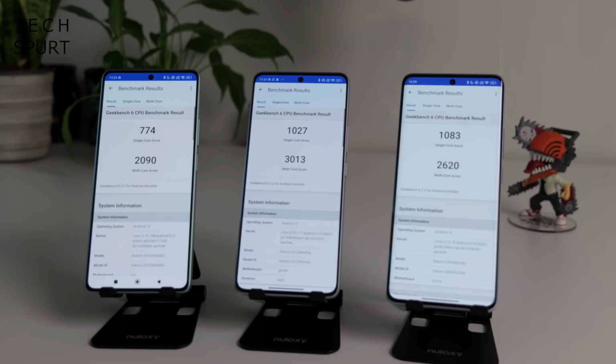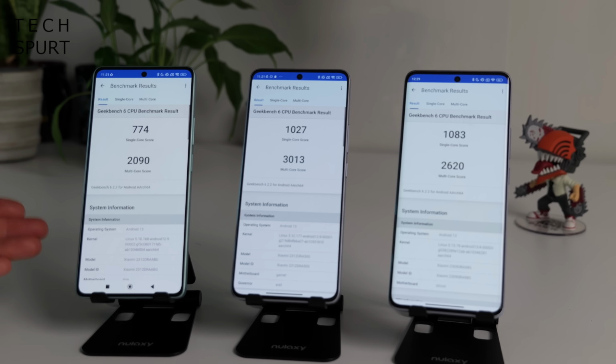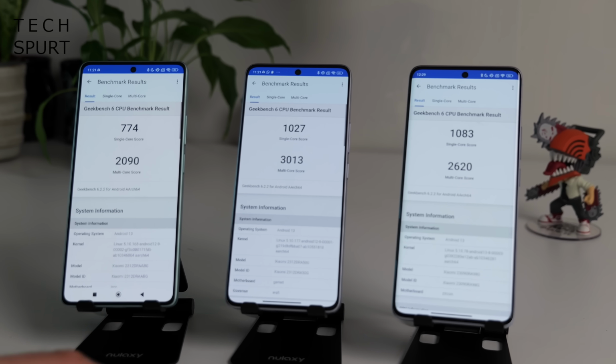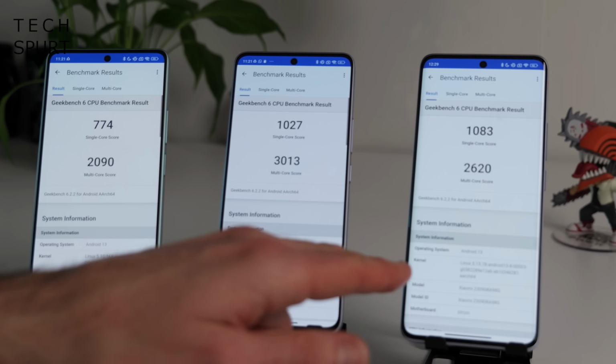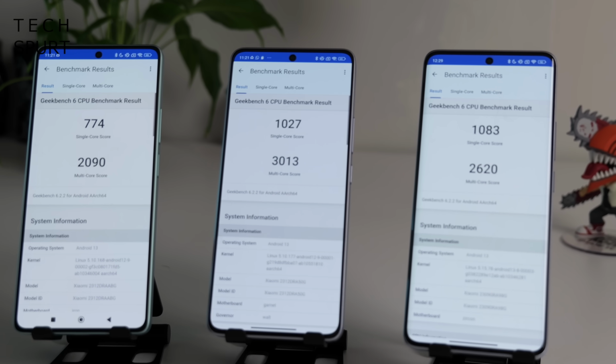Now with a bit of benchmarking, you'll see that unsurprisingly the Redmi Note 13 does lag somewhat behind those Pro models, although it reckons the Pro is actually more powerful than the Pro Plus, certainly for the multitasking shenanigans. And that's all the more surprising considering my Pro Plus has 12 gigs of RAM, whereas the other 2 just have 8 gigs of RAM. And it just further proves that benchmarking is total bollocks because it doesn't reflect the real world experience.